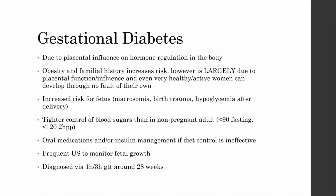Sometimes that works and sometimes it doesn't. Even if the mom is completely compliant in the diet management, sometimes those sugars are still higher than we would like. So we can use oral medications and/or insulin management. Most of the time, especially if mom is compliant with the diet and carb counting, it's the fasting blood sugar that is hardest to control. So sometimes a little insulin before bed helps that fasting blood sugar level. But each woman is very independent and has independent management of that. Gestational diabetes is very difficult to control.